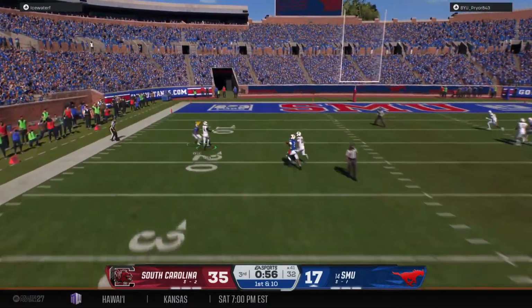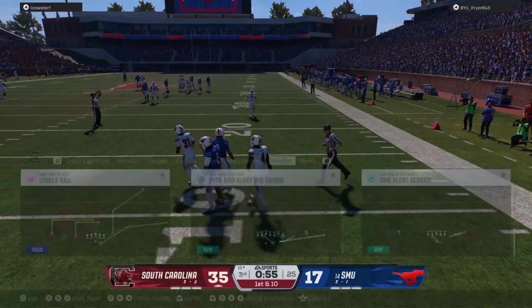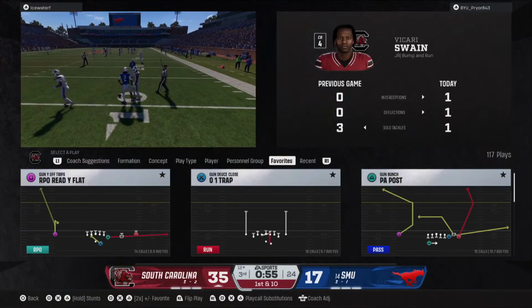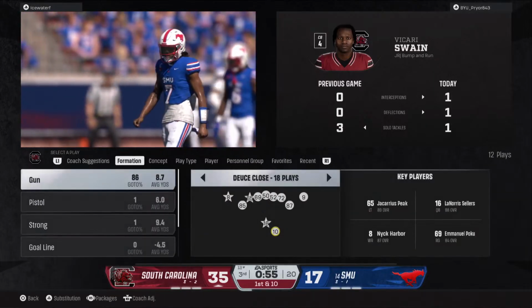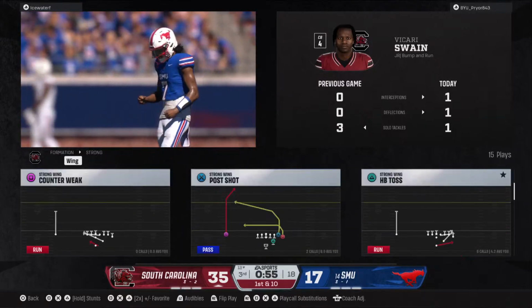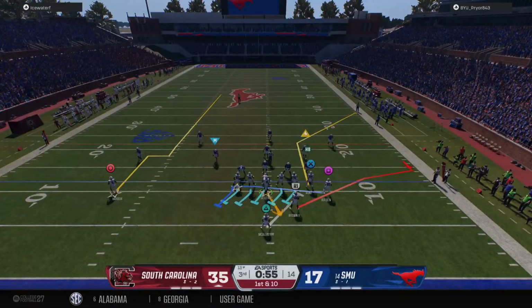Really nice job executing, putting another interception. That's his 4th of the day. And he makes a play in the back end. Nice job reading the pass, and that's his 2nd of the season. This guy, unbelievable job seeing the quarterback, breaking on the quarterback, and going and getting that big play.